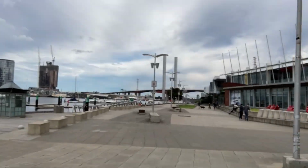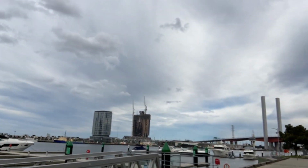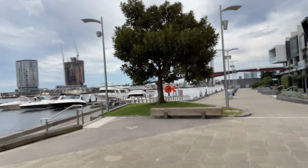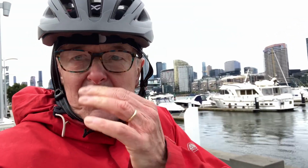See the Bolte Bridge there now. So you can hear the bike. It's a lot of sound. Well, got a bit of pace up then. Okay, so it's a nice bike to ride.